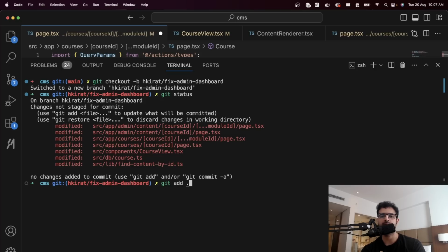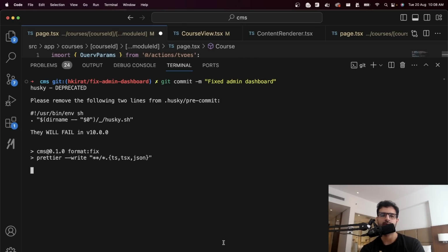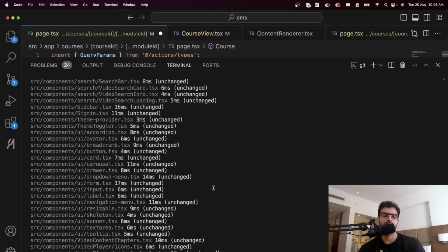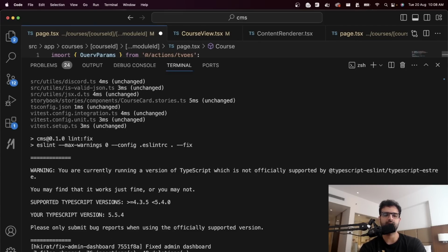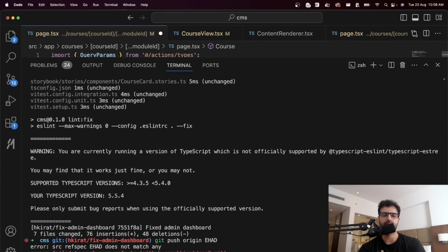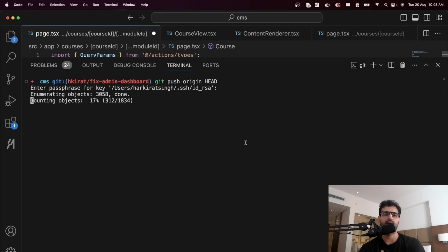git add. I think all of these changes are relevant, but we will see. I also think we have very strict linting here, so I'm sure this will break. Fixed admin dashboard. Okay, it's 10, so it took us an hour to fix this. I would have thought I missed something, but I didn't. Let me push this to GitHub, create a PR, and take you through the diff and try to explain it.